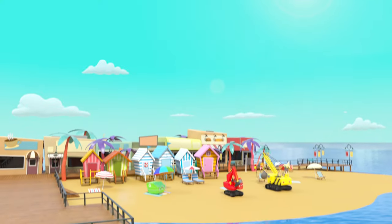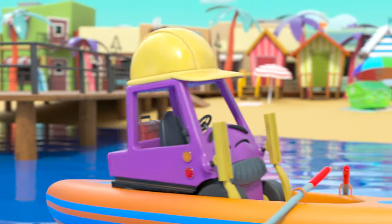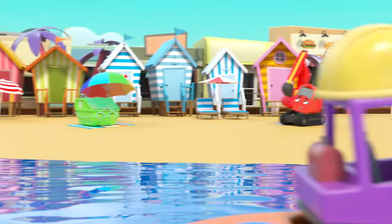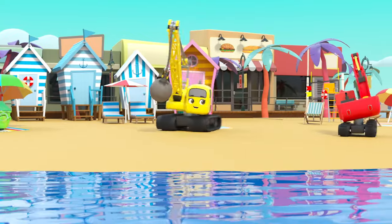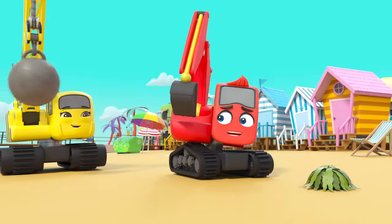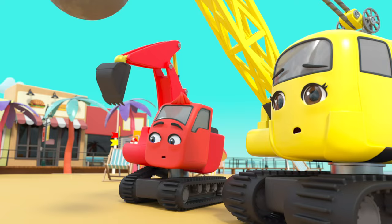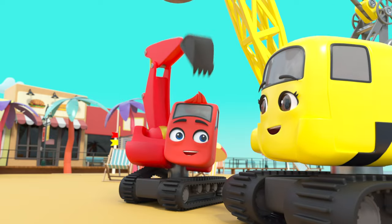It's a beautiful sunny day at the beach. The construction crew are on holiday. Yippee! Digley and Dazey are playing tag. What's that? It's seaweed. And it's given Digley a great idea.